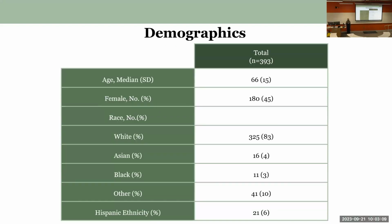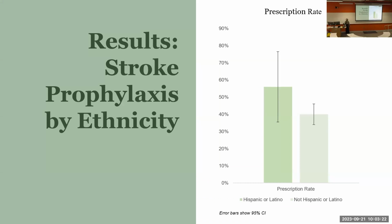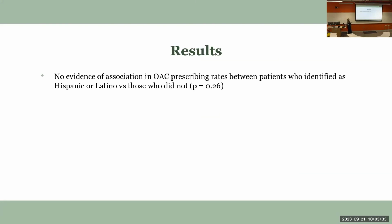For our demographics, we had 393 patients who qualified for our study, 45% of which were female, 83% were white, and 60% were Hispanic Latino ethnicity. For our results, this is for the prescription rate for the Hispanic Latino patients versus non-Hispanic Latino patients. And for that, we found there was no evidence of association between the prescription rate and the patient's ethnicity being Hispanic Latino, which is good.